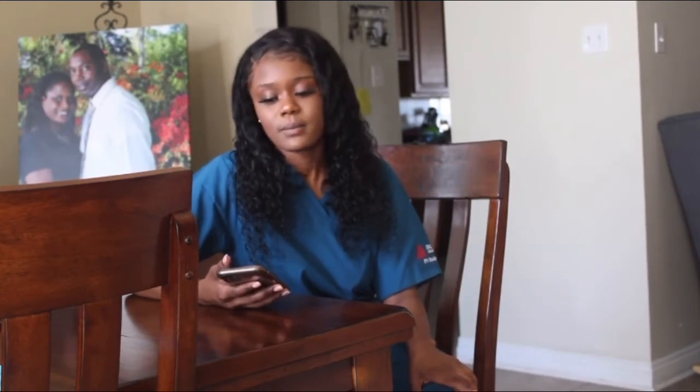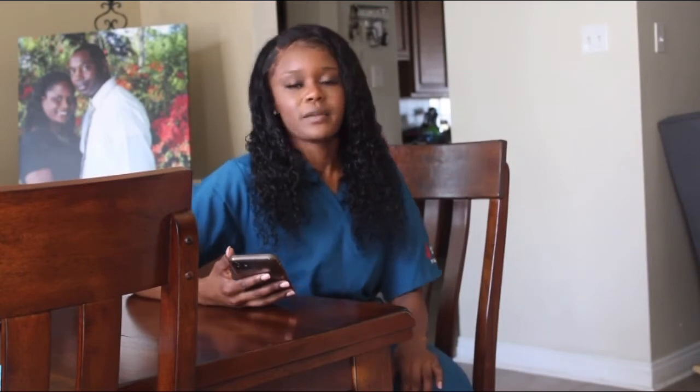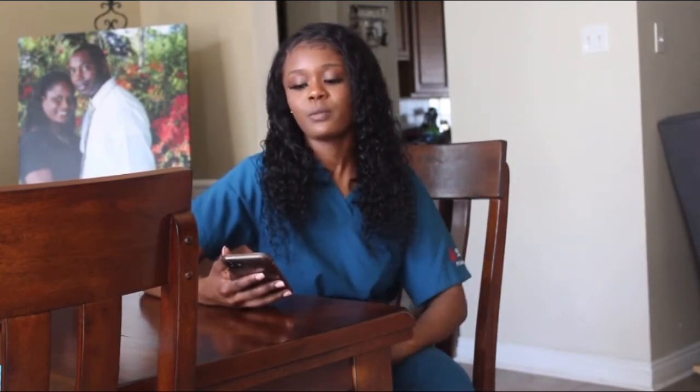And then try studying in the evening, studying at night before you go to sleep, and studying in the morning before you go to school and take your test. You'll notice a difference. And lastly, my last tip on how to get A's in nursing school is to do your homework ahead of time and turn it in on time.